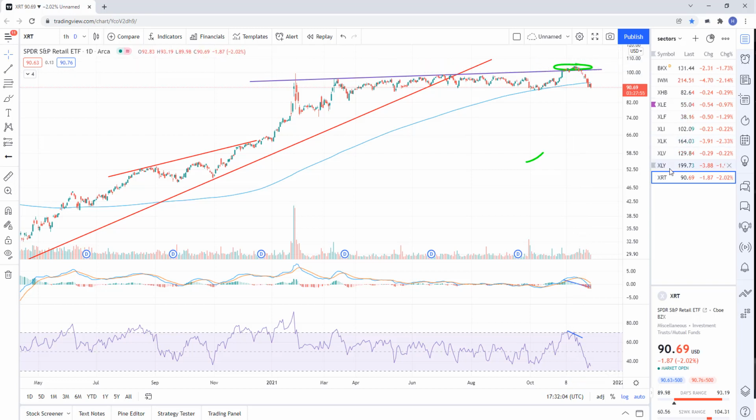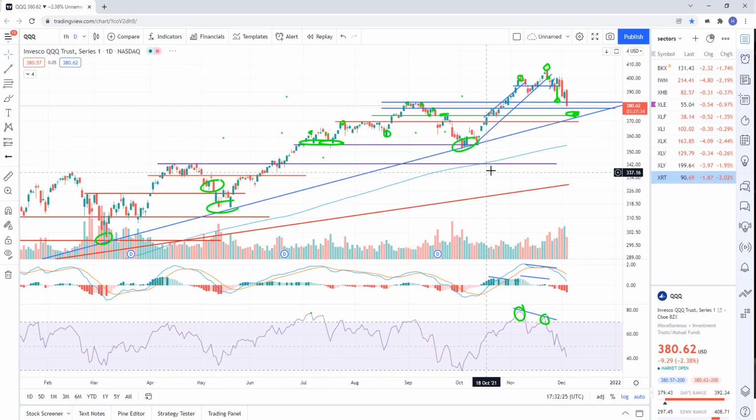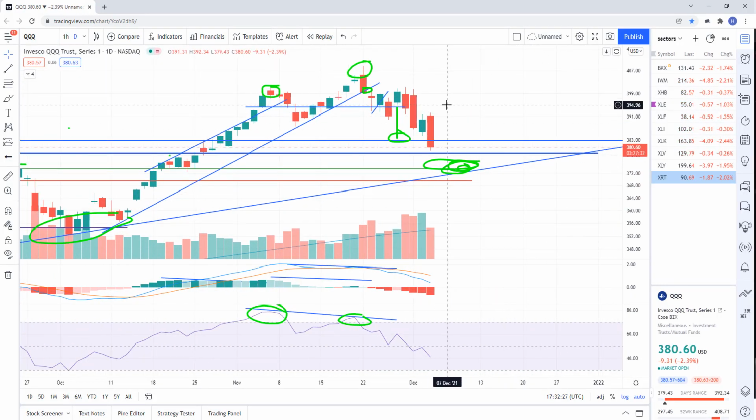So XLY has a false breakout, XRT, IWM, seeing lots of signs that we're starting to see weakness in the market. And we're going to continue, potentially a longer-term downtrend. Doesn't mean you want to just jump in and short right here and now. And that's the thing. A lot of people, going back to the Qs, now they want to short. Everybody thinks, the market's collapsing, time to short. No, you don't want to short after the markets are down a bunch. You want to short as the market bounces into resistance.